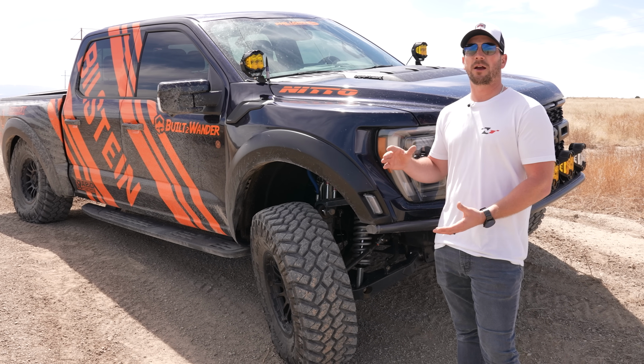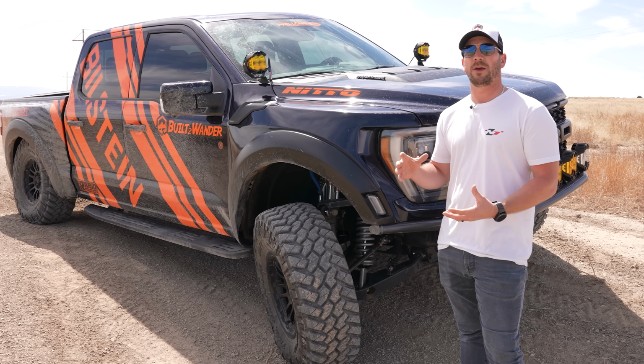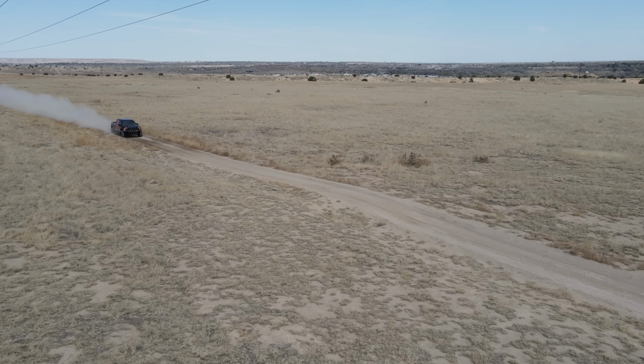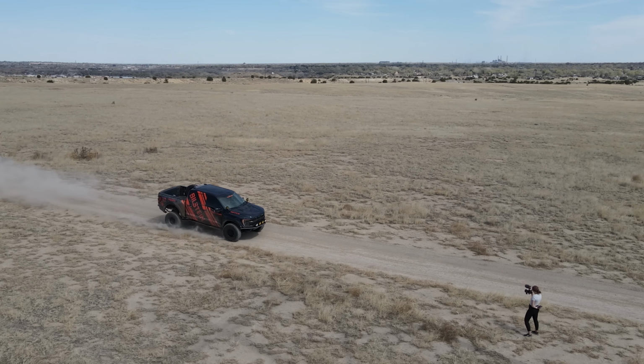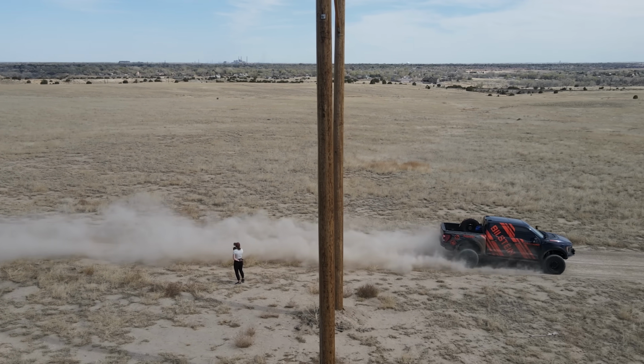The longer the shock, the more time the shock has to dampen or react to uneven terrain, transferring less of that harshness to you or the occupants inside, creating a more smooth and comfortable and overall predictable ride.